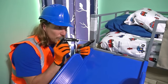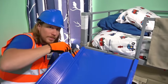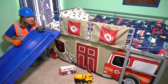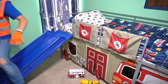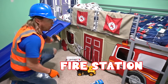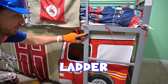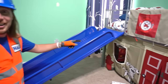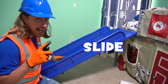Oh, and look. We're using a screwdriver today. Tighten up this bolt a little bit more. Check out what we're working on. It's my friend Abel's brand new bed. Oh, this is great. Oh, and look at it. It looks like a fire station. Oh, it's got a ladder, like on the top of a fire truck, to get up inside and then to get out. You got this really awesome blue slide. I do like blue.